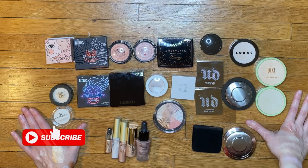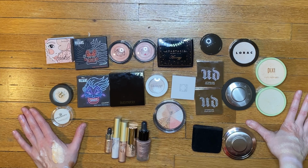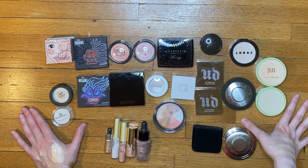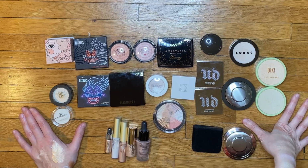I hope that you enjoyed seeing my highlighter collection, and I really would love to hear what some of your favorites are, whether you own any that I have, and what recommendations you might have for me for 2021. I certainly don't plan on going crazy. I think I've mentioned before I will have a budget, but I'm always open to hearing your thoughts and just hearing what everyone is loving out there and what some of your must-haves are.